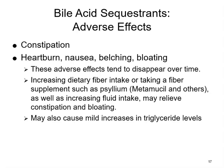Some of the other adverse effects would be tinnitus, or that ringing of the ears. The urine may have a burnt odor, and headaches are also very possible with these sequestrants.